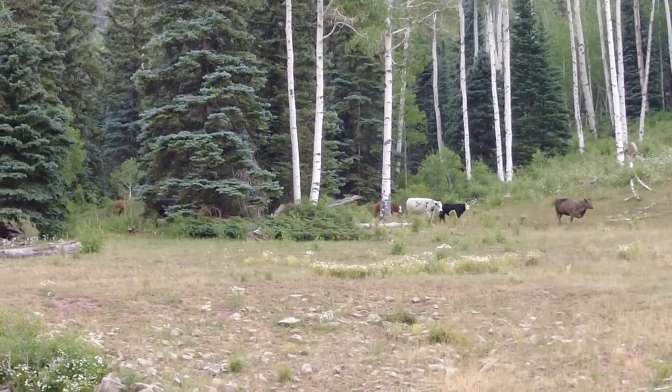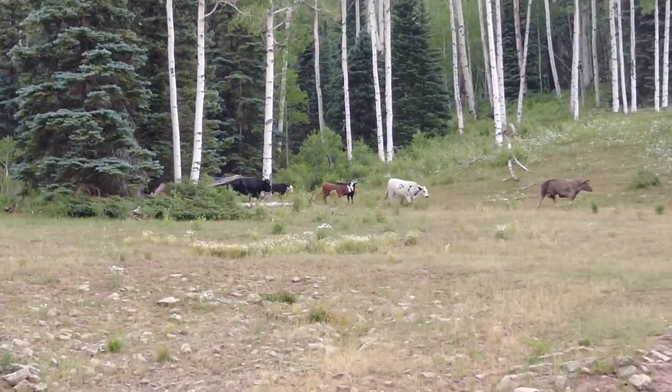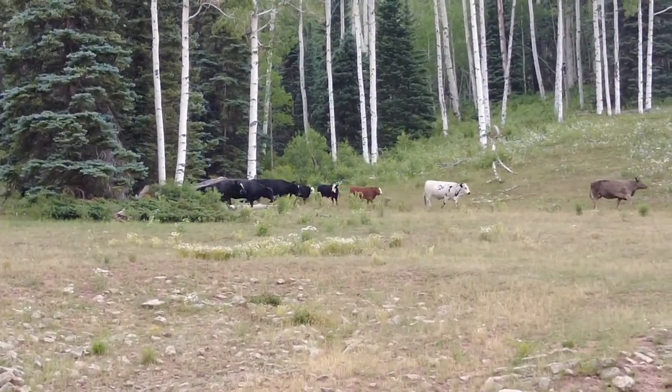If he comes this way, I'm running, guys. He's not coming this way. He's going over. I don't know why I'm scared of cows. He's going with the herd. Please let me know if there's anyone else scared of cows.